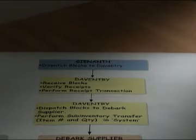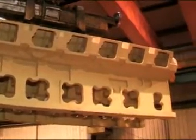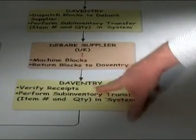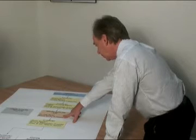This delivery was manually checked against advice documentation before receipt was entered into the ERP system. The blocks were then immediately shipped to Newburgh with a corresponding sub-inventory transfer taking place. By interrogating the ERP system, it was possible to see the total number of blocks which were at Newburgh at any time. After debarking, the blocks were returned to Daventry with a further sub-inventory transfer taking place. The process was functional, if inelegant and prone to error, and for reporting purposes, the ability to only identify quantities of blocks at Newburgh was inadequate.